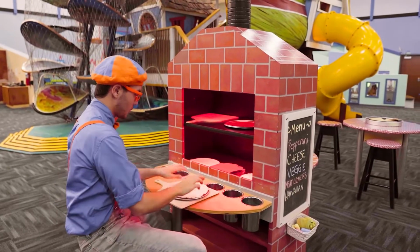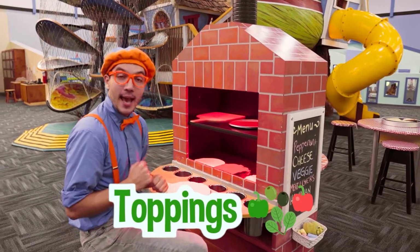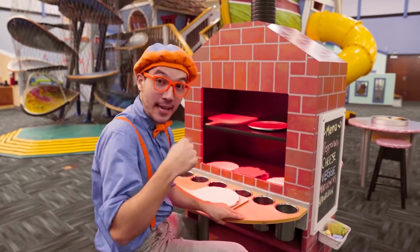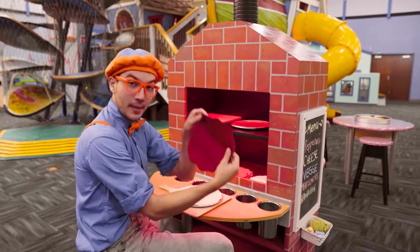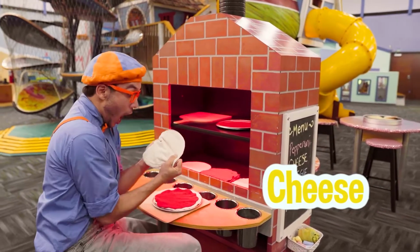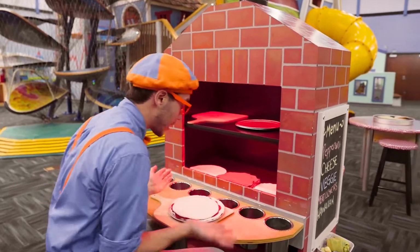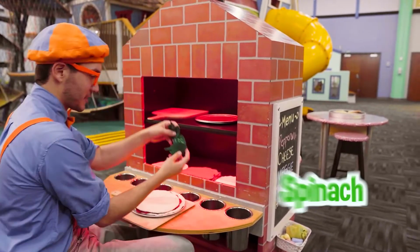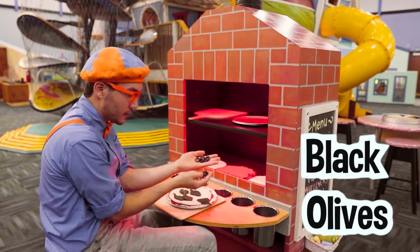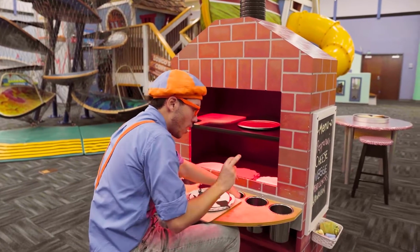Good job. Okay, put the pizza dough down, and now we get to put on some yummy toppings. Hey, do you have a favorite pizza topping? I like that one too. Okay, let's get started. Okay, we'll put on some tomato sauce. Oh, my favorite, cheese. I love pizza with lots of cheese. Okay, we'll put the cheese there. And now we can put all the toppings. We have some spinach. Ooh, so tasty. And we have black olives. Whoa. And they're all sliced up. Yeah, put those there.